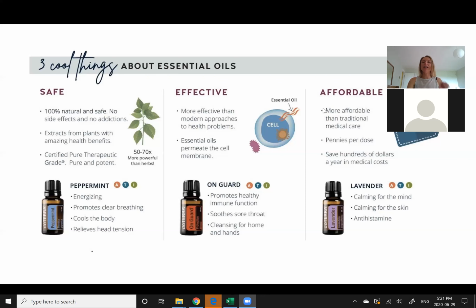And there's this little guide. It's called Modern Essentials. It's very easy to use, and it's almost like a little oil encyclopedia. So you flip through and you look up earache, and you can look up psoriasis, you can look up eczema, you can look up migraines, and it's not like oils are just going to solve all of your problems, but they're definitely a tool in a whole arsenal of tools. If that makes sense. So that's the third cool thing. They're affordable.